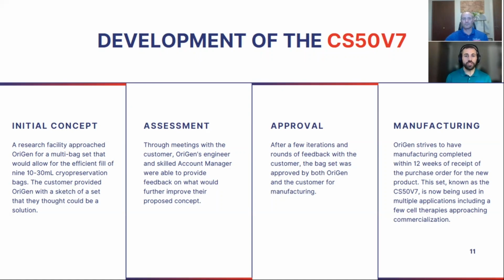Ultimately, through some actual sample manufacturer that incorporated a filter, the user at OriGen determined that it was a subpar design choice because the filter would wet itself and then no longer allow air to purge. So ultimately, OriGen Engineering recommended using just a really large CryoStore bag as an air purge bag, so that they could very easily purge air from their line, but didn't have to worry about wetting a filter and then having their set not work in process. It ended up also being a very cost-effective solution and an easier solution for OriGen to deliver.